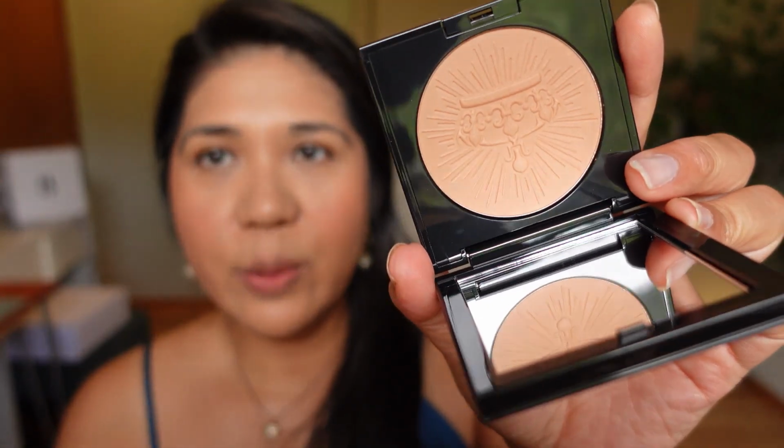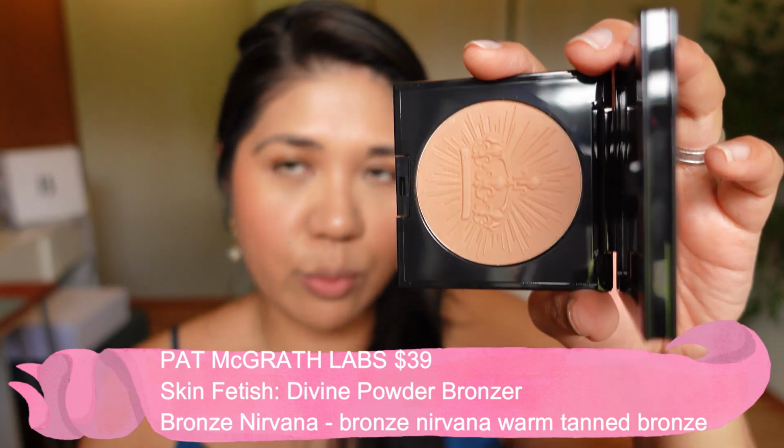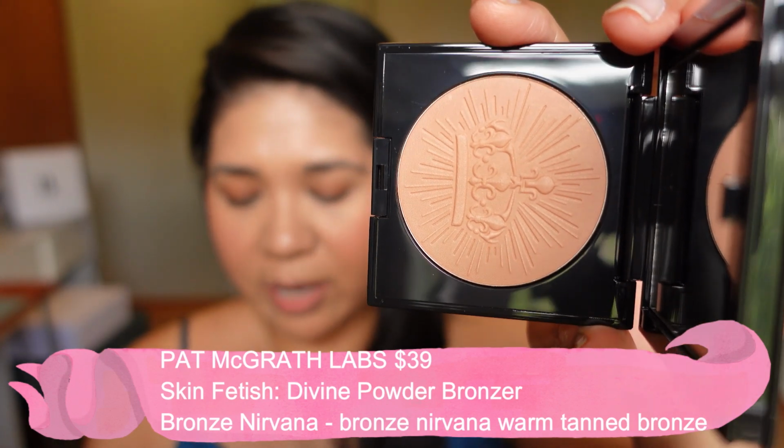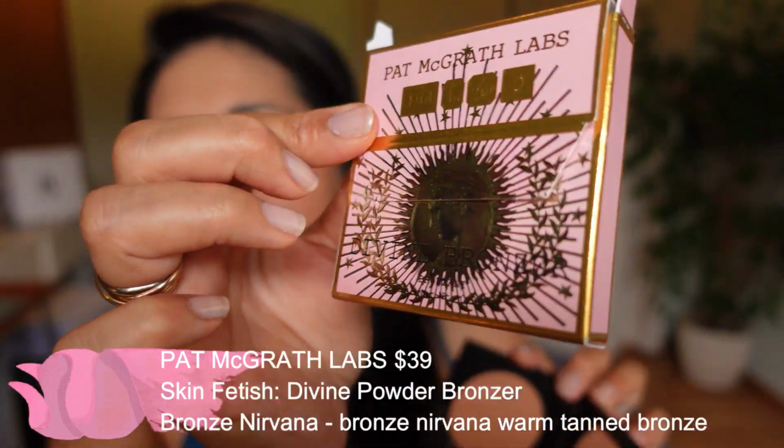And I'm gonna do my eyes and lips last because I got more lip products and more eye products, so I'm gonna probably have to do two different get ready with me's with new products. So I ended up getting the Pat McGrath bronzer, and this is the new Divine Bronzer in Bronze Nirvana. Beautiful packaging as always, and we'll see. I don't know, I haven't seen any reviews of this product, so we'll see. I think it's pretty close to my skin tone, but we'll see.